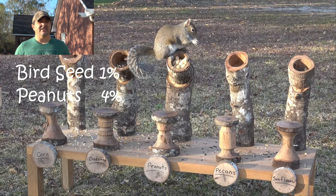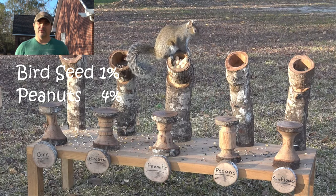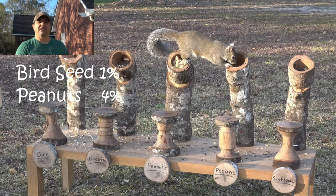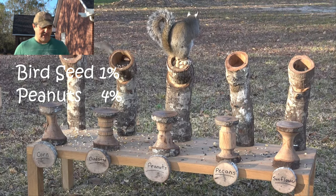Peanuts, the interesting thing about them is that was the only food that the squirrels would never eat there, maybe because of its size or whatever. The few times that they would visit that, they would grab the peanut and then leave and eat it up a tree somewhere. So that was kind of interesting.